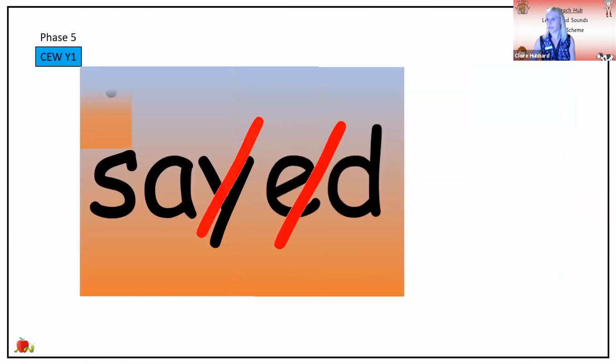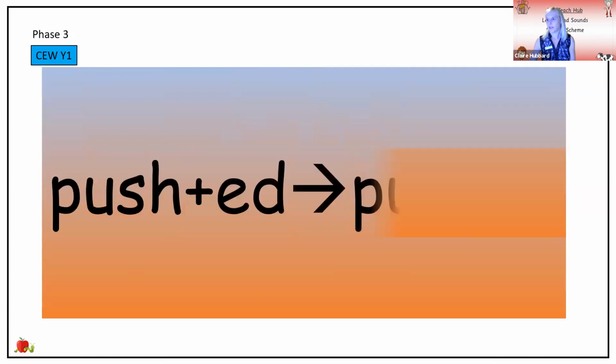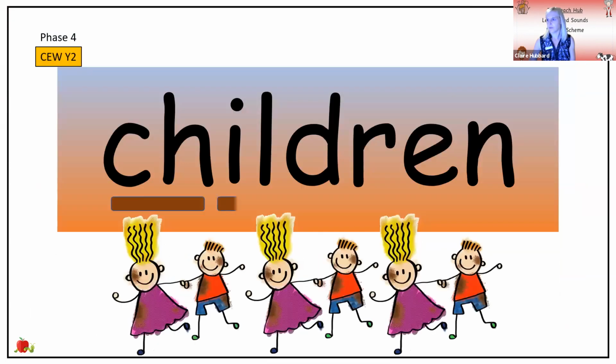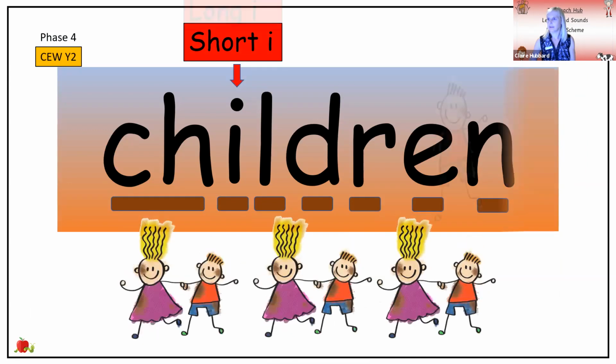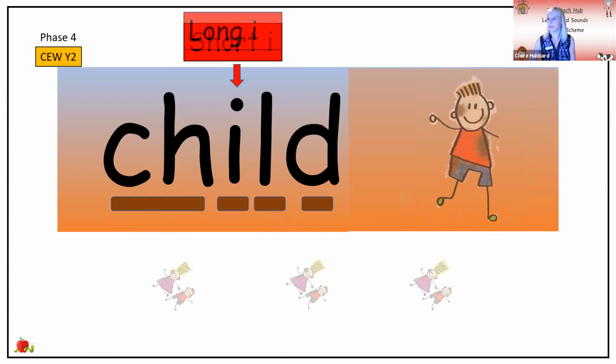That's how we make said past tense. Okay, and there's the sound buttons. There's the ED. And we've got ing. I'm just whizzing through these just to show you. There's absolutely loads. We like this one particularly to show children with the short I. And then let's get it to one child with the long I. Okay, so children, child.